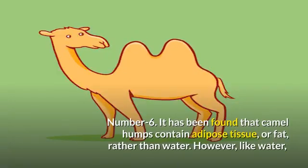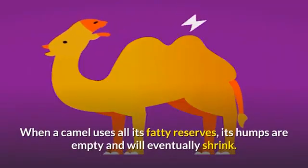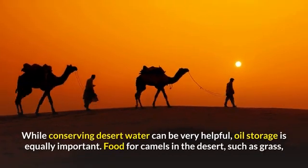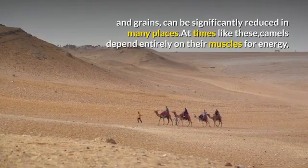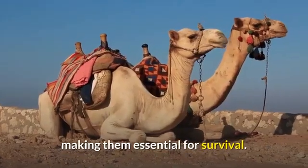Number 6. It has been found that camel humps contain adipose tissue, or fat, rather than water. However, like water, this fat can provide energy and nutrients through metabolism to camels during low food intake and even starvation. When a camel uses all its fatty reserves, its humps are empty and will eventually shrink. While conserving desert water can be very helpful, fat storage is equally important. Food for camels in the desert, such as grass and grains, can be significantly reduced in many places. At times like these, camels depend entirely on their fat reserves for energy, making them essential for survival.